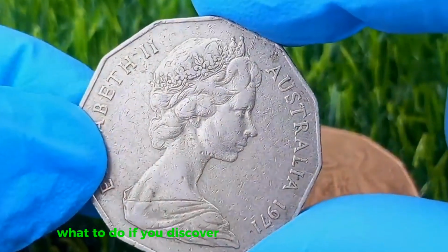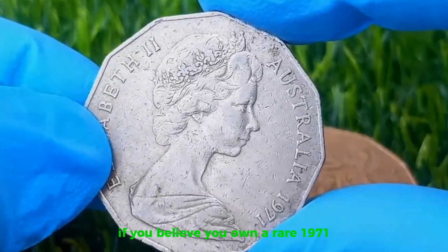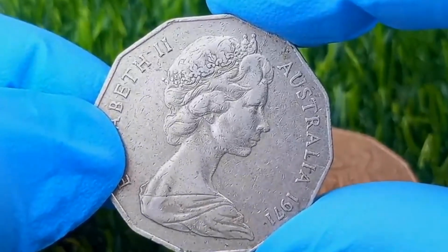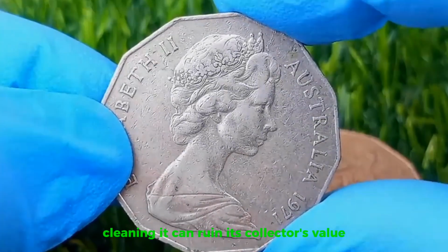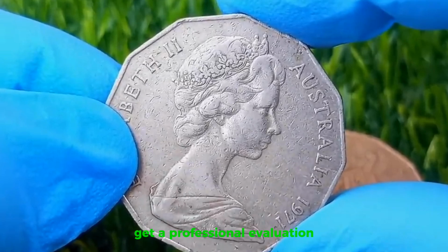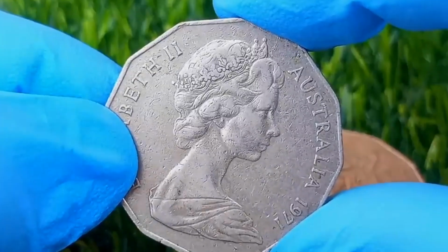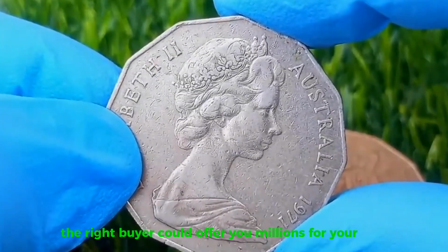What to do if you discover one of these valuable coins? If you believe you own a rare 1971 50-cent or bicentennial coin, follow these steps immediately. Do not clean or polish the coin. Cleaning it can ruin its collector's value. Store it in a protective case. This will help maintain its pristine condition. Get a professional evaluation. A numismatic expert can confirm its true market value. Consider selling through a top-tier auction house. The right buyer could offer you millions for your coin.